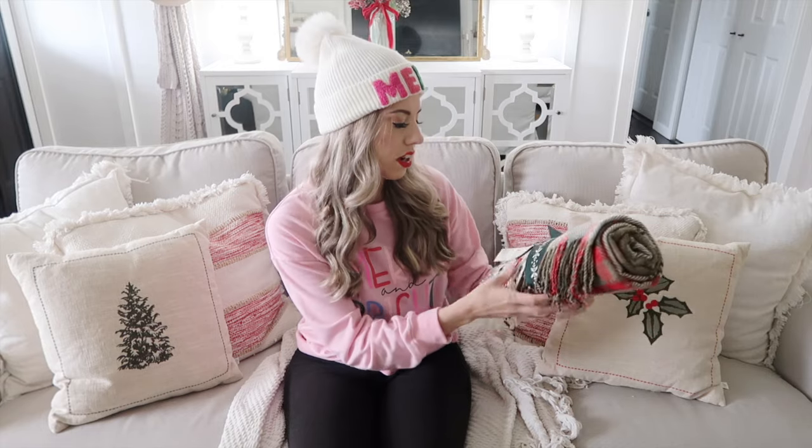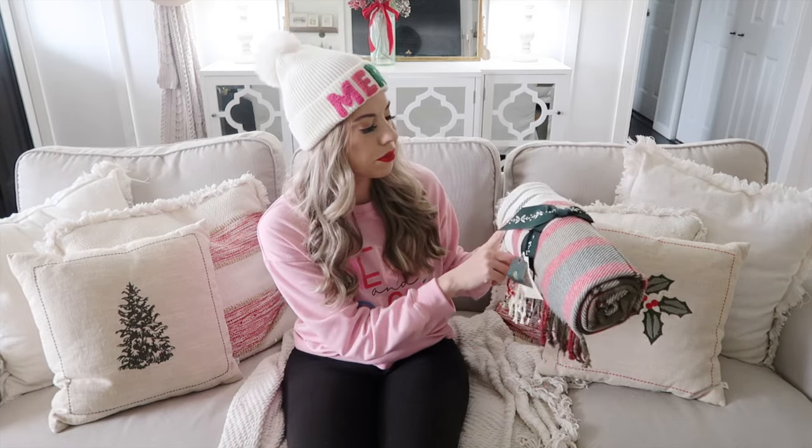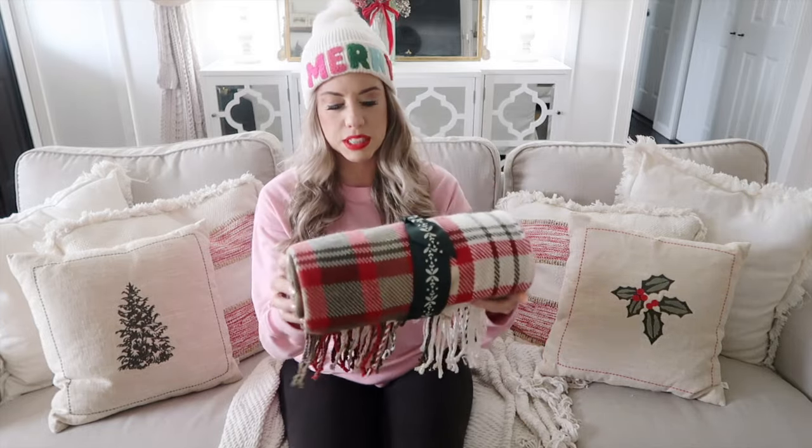This was $20, and their blankets are always a really good deal in my opinion, and they last a really long time. I have one from a couple years ago that's just white and green, and I think it'll look good even layered with this one, so we'll see what I end up doing with it. Okay, and there's just 2 more items that I got from the Hearth and Hand collection. Now I of course wanted tons of items from their collection, but this is what I have for now, and then I may go back if there's still anything left.